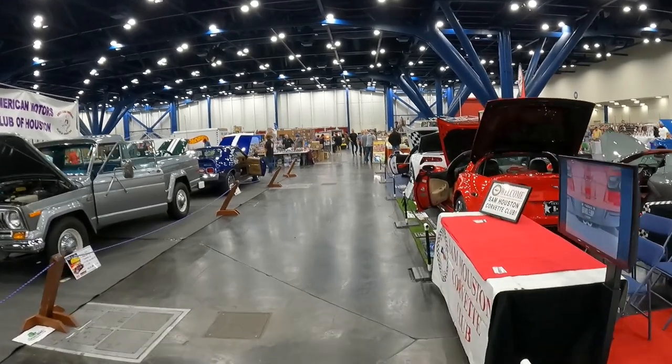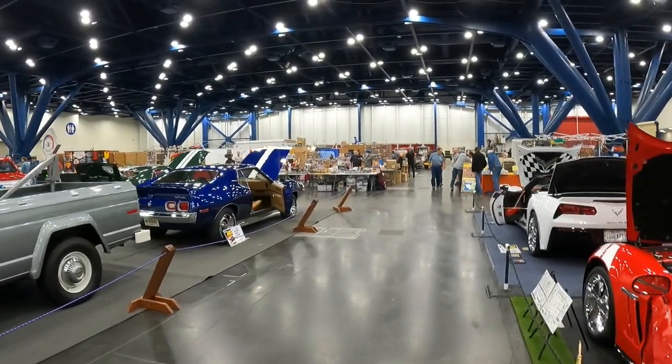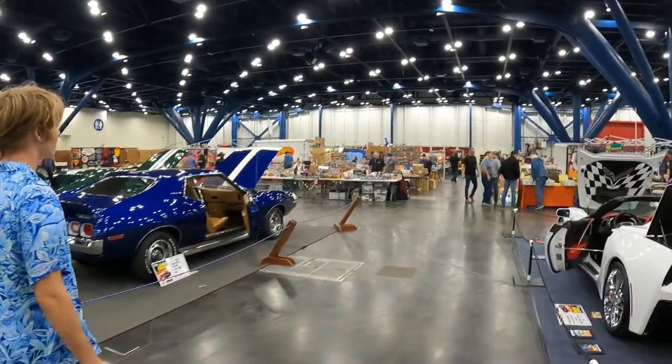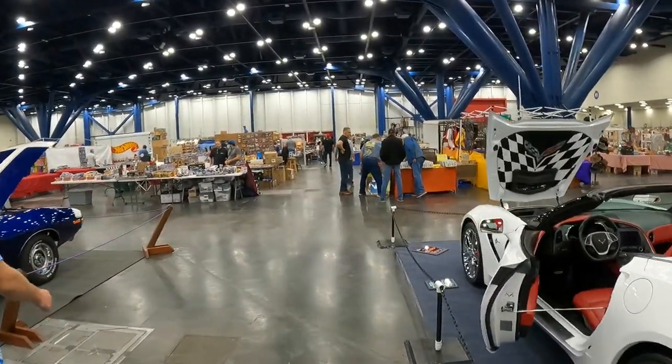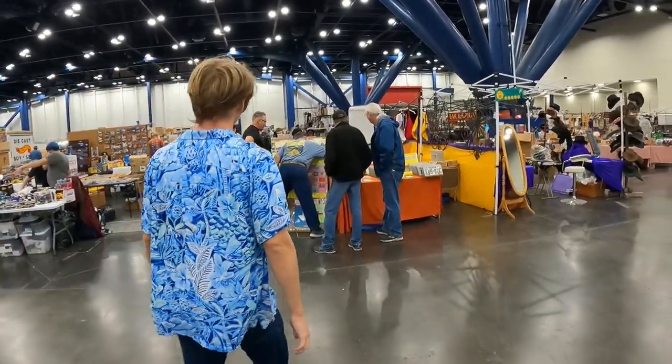Alright, so we're gonna check out all the cars here in a little bit, but first we're gonna do the swap meet. They always have a little swap meet here. It's never very big, but it usually has some pretty good stuff. So we'll film going through this, see if we find anything interesting to buy.